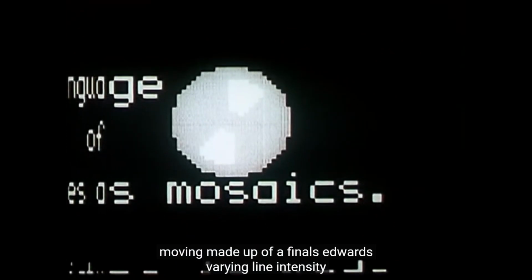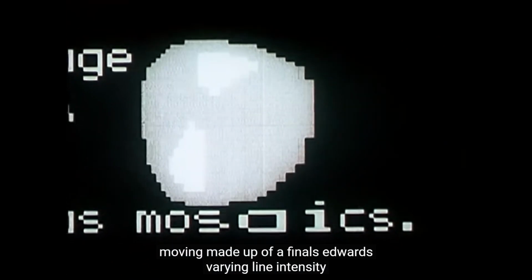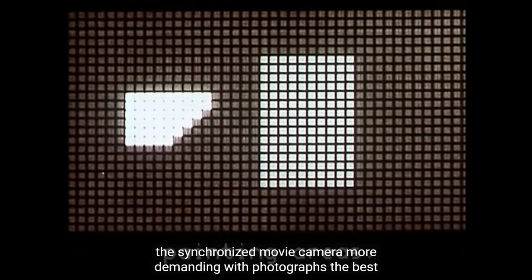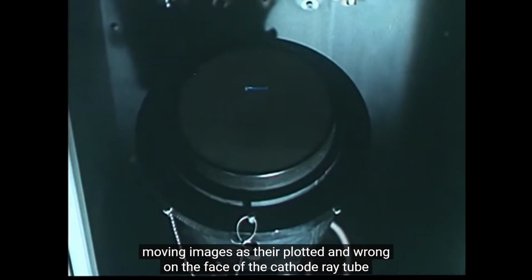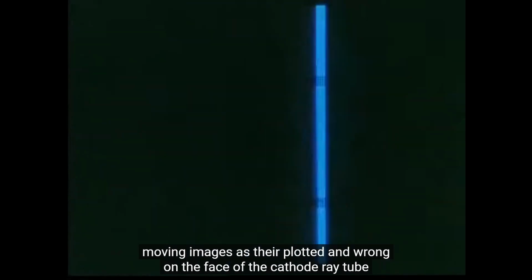Under computer control, the information is projected in rapidly moving lines of varying intensity. A synchronized movie camera photographs the moving images as they're plotted and drawn on the face of the cathode ray tube.